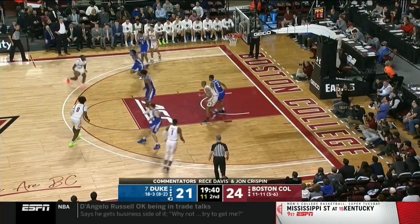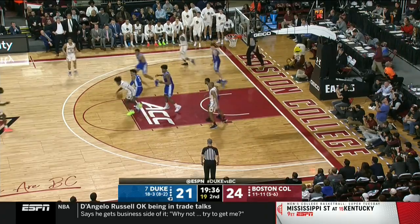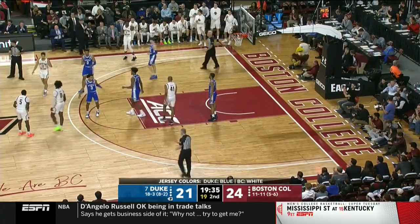Thornton dribbles it around a lot in front of Trey Jones and lives to tell about it. Jay Heath misses. Felder, the freshman, with the rebound, and Trey Jones is going to be called for the foul.